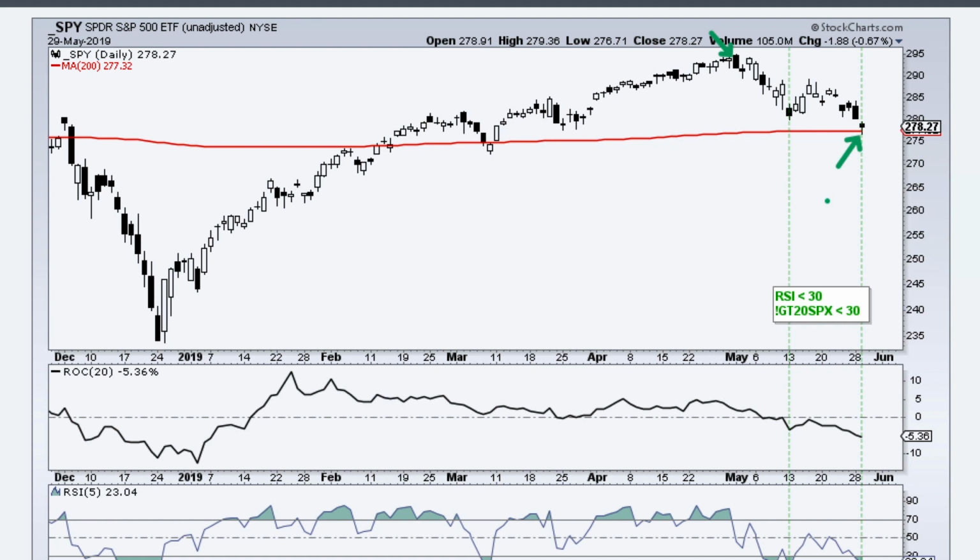Now, if you look short term, we're clearly in a downtrend, and that downtrend is defined by this decline over the last 20 days. But the thing is, this downtrend is getting quite oversold. Also note short term, we're at that turn of the month period. And what does that mean? Well, the turn of the month typically has a bullish bias.